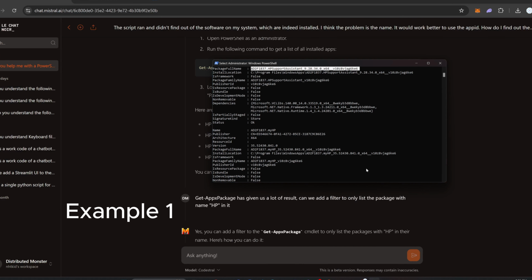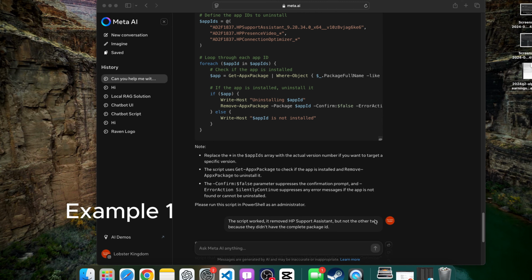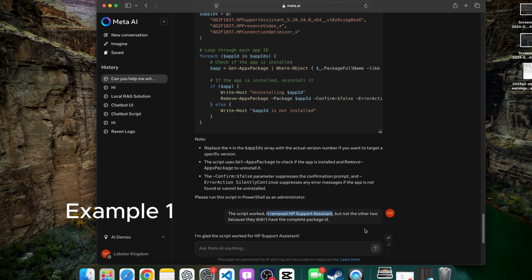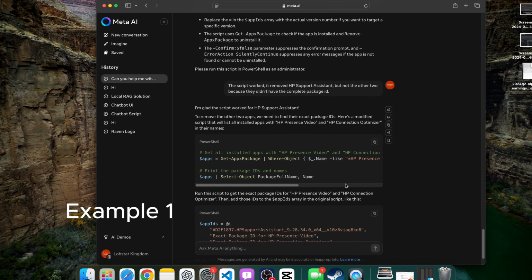So let's ask Meta AI to fix those two IDs without me providing the actual output, to see whether it can work it out like Codestral. So we ask again: the script worked, it removed HP support system, but the other two not, because we didn't have the complete package ID. Now the answer is, there's no answer. Basically, Meta AI doesn't know what the ID is and asks me to run the get app package again. So in that sense, Meta AI did not perform as well as Codestral, because Codestral, without me providing the context, already knows the actual ID for those two missing apps.